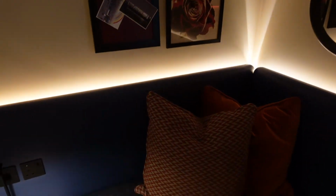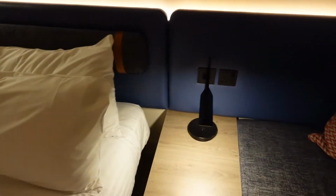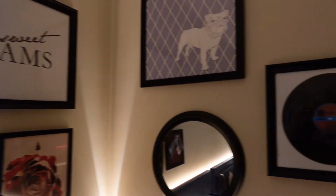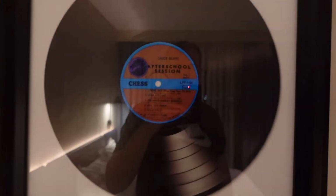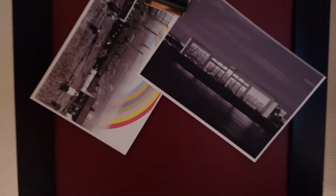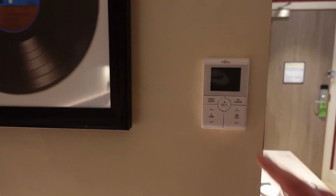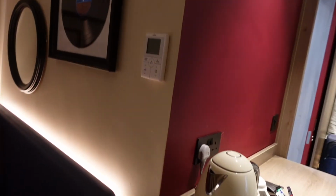So this is a great area here. This was where I opened the video, I was sitting there. Rather than sit in your bed, you can sit and chill here. Fantastic idea. Nice pictures as well, a record player, and a mirror. I don't know, what is that, postcards? And sweet dreams. You get a thermostat here to control your heating.